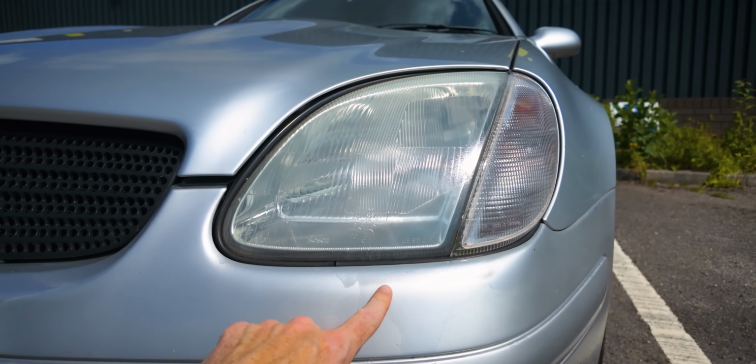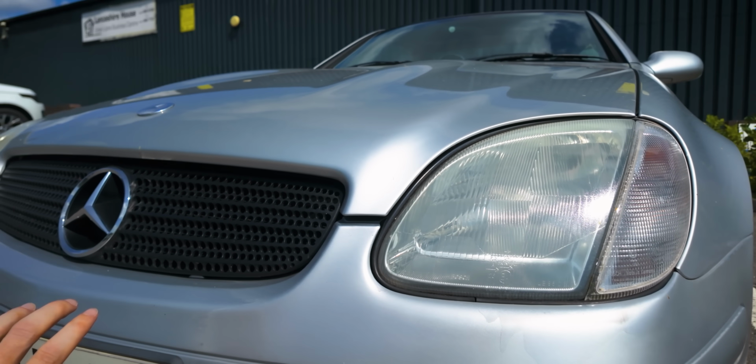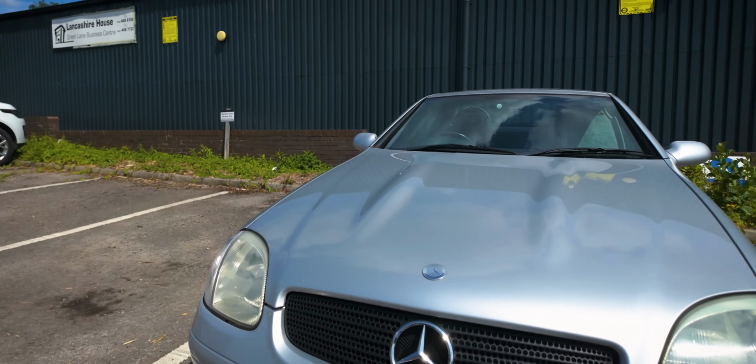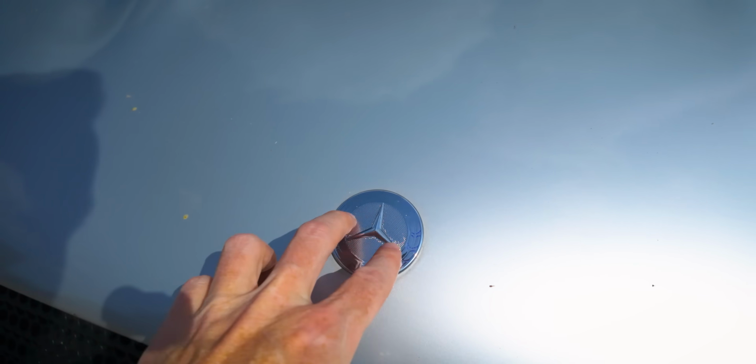So this is the bit of lacquer peel here, which I'm sure Jimmy can do. I'll end up doing probably half a bumper there. Possibly the whole bumper, actually. I might order a new bonnet badge for it because that's worn away.